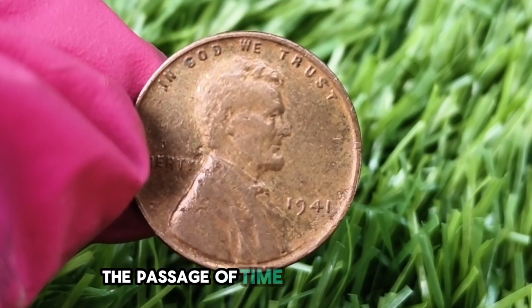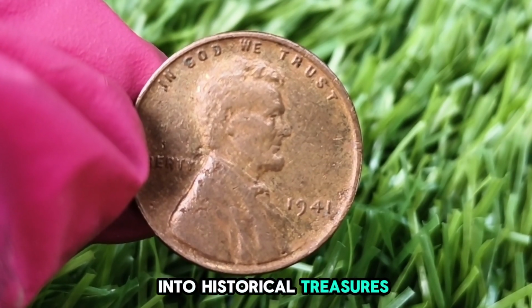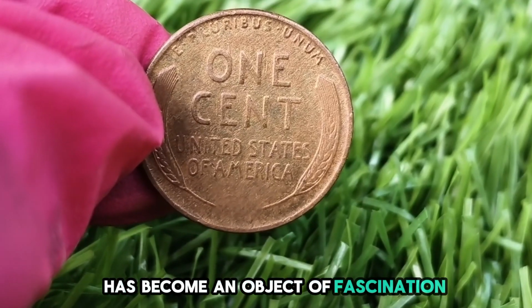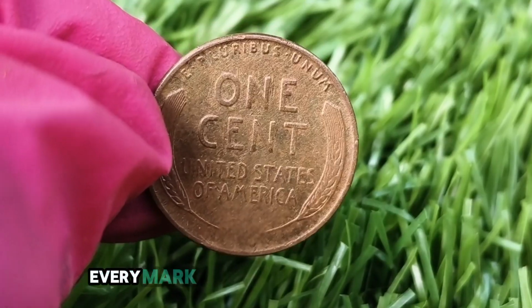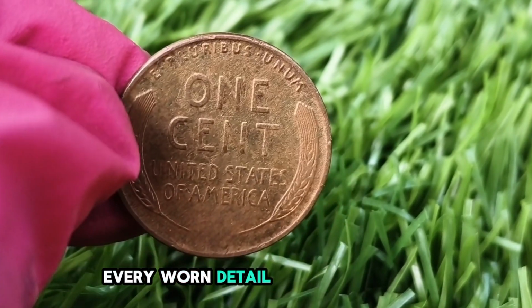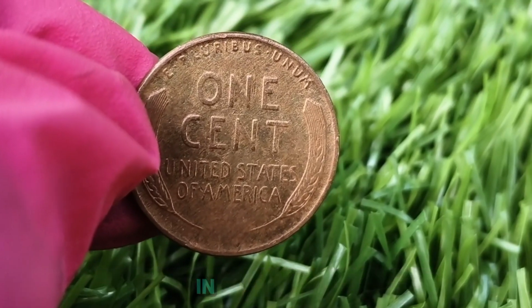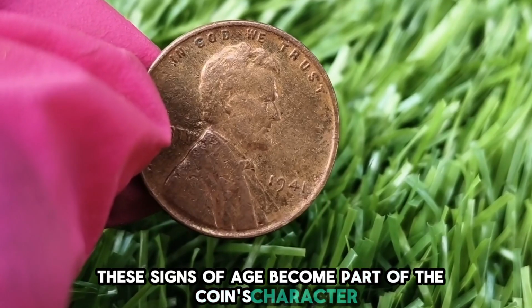The passage of time has transformed ordinary pennies into historical treasures. What was once simple pocket change has become an object of fascination for collectors and historians around the world. Every mark on a circulated coin tells a story. Every worn detail reflects years of movement through an economy that no longer exists in the same form. These signs of age become part of the coin's character.